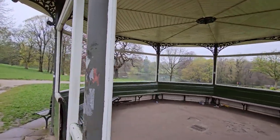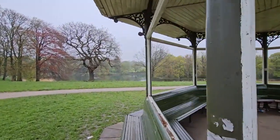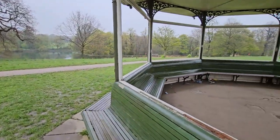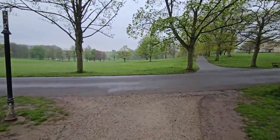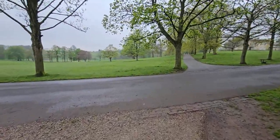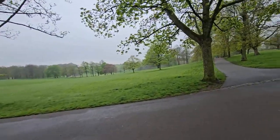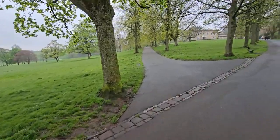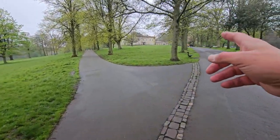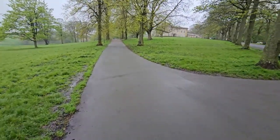It's nice. I didn't bring a tea with me. Hill 60 in the distance where we came in. I think this road links up with the other road. Takes you out of the park that way towards Street Lane.